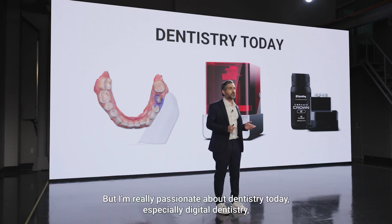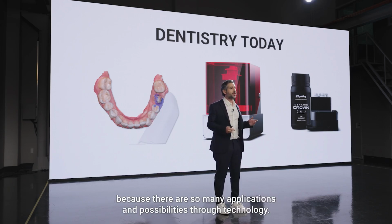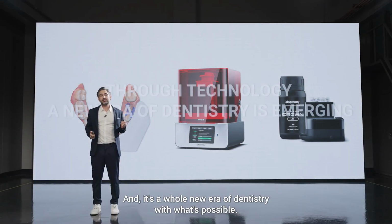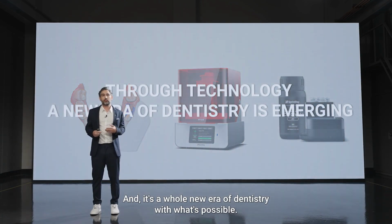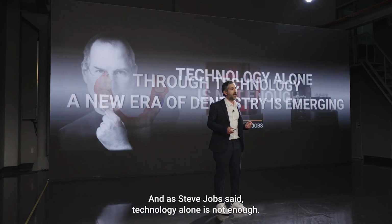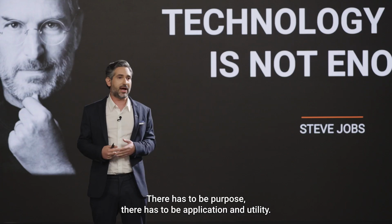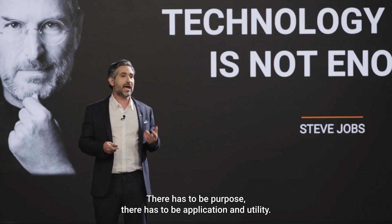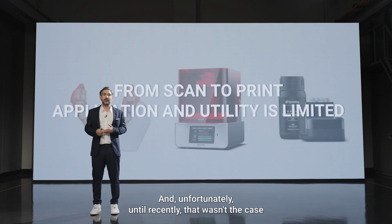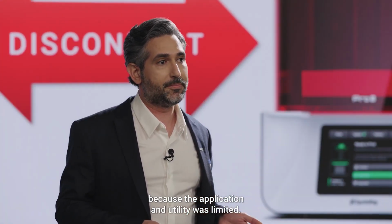But I'm really passionate about dentistry today, especially digital dentistry, because there's so many applications and possibilities through technology, and it's a whole new era of dentistry with what's possible. However, all this technology has been limited, and as Steve Jobs said, technology alone is not enough. There has to be purpose, there has to be application and utility. And unfortunately, until recently, that wasn't the case because the application and utility was limited.